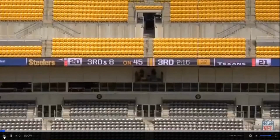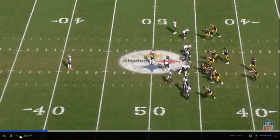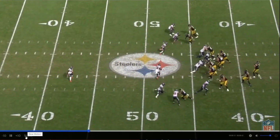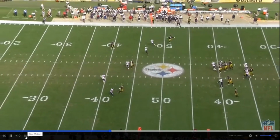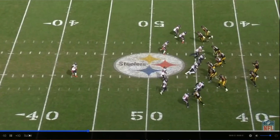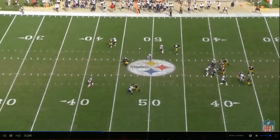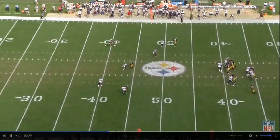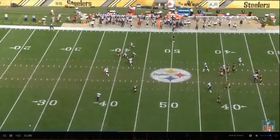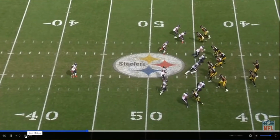So 3rd and 8, third quarter. Steelers are still down 1. See, they motion. They got 3 to the right, stack, close tight formation. Incomplete pass to, I'm not sure who that is. Looks like number 11 though. So the inside receiver runs a curl over the middle. Outside receiver, I don't know what that was. I don't know if that was supposed to be a back shoulder or something. But the defender has the outside leverage, so you can't really run any type of back shoulder or comeback.